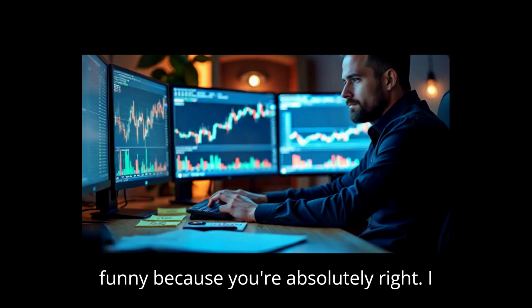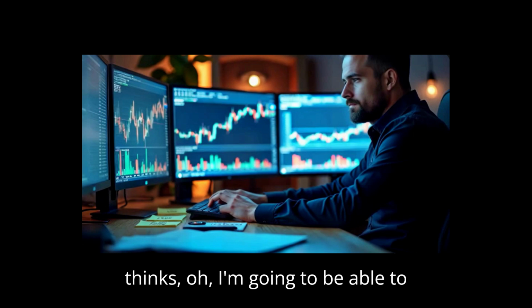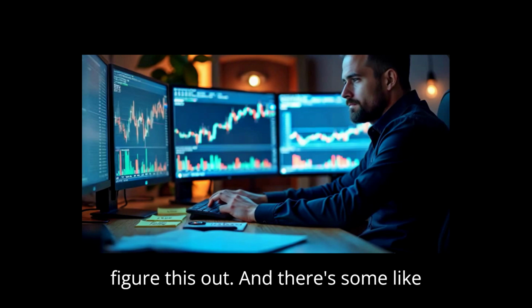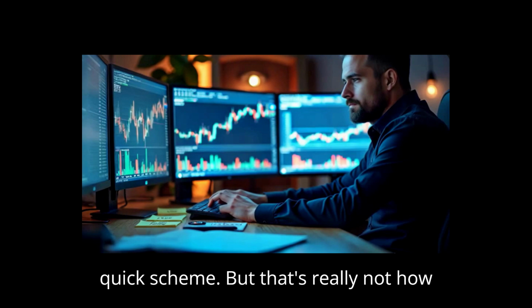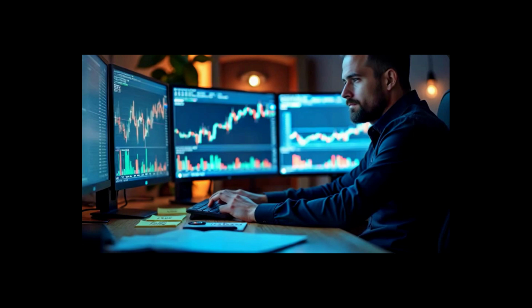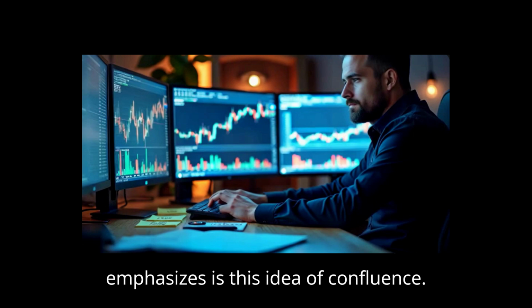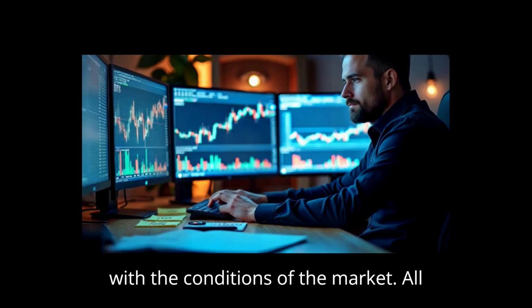You know, it's funny because you're absolutely right. I think everybody that enters the market thinks, oh, I'm going to be able to figure this out, and there's some magic formula or some get rich quick scheme, but that's really not how it works. What our source material really emphasizes is this idea of confluence. Okay. So your strategy aligning perfectly with the conditions of the market.